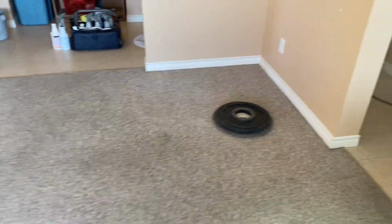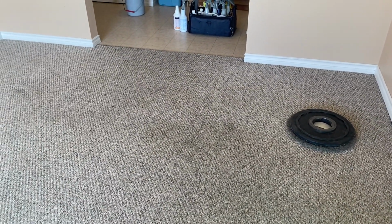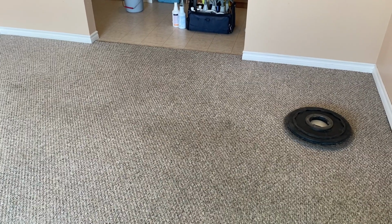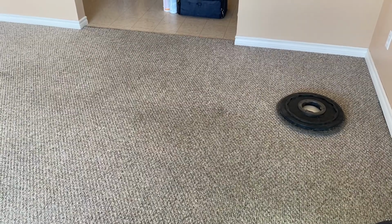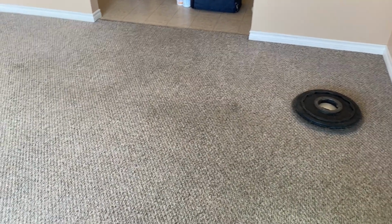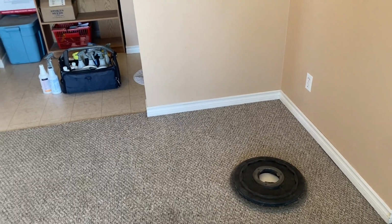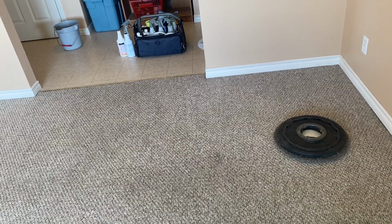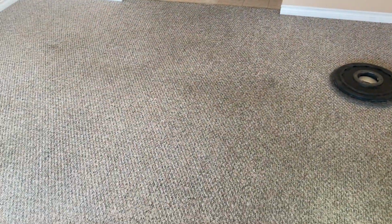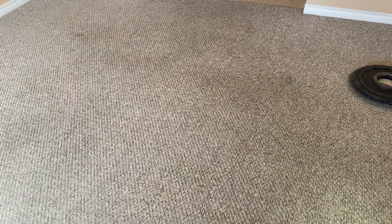Hi, Robin with Oxy-Dry, and today I'm doing a move out. And the story about this carpet is that it actually was cleaned a month ago, but the lady who was renting it wasn't happy with the results of the carpet cleaning job, and it sat empty for the last month. And she got a hold of us a week or two ago and said, "I want you to come and re-clean this carpet." So the carpet was cleaned, and then nobody has walked on it since then. And so she wanted to have it cleaned properly, so she called Oxy-Dry.